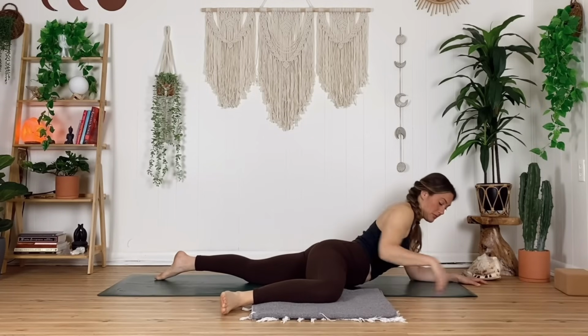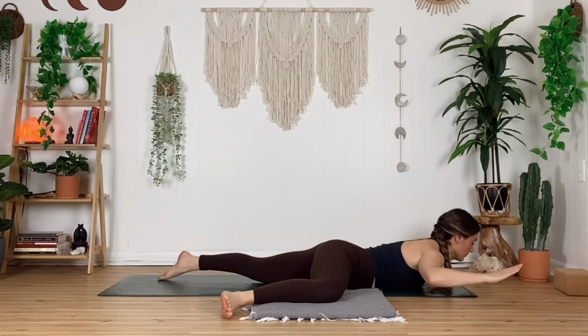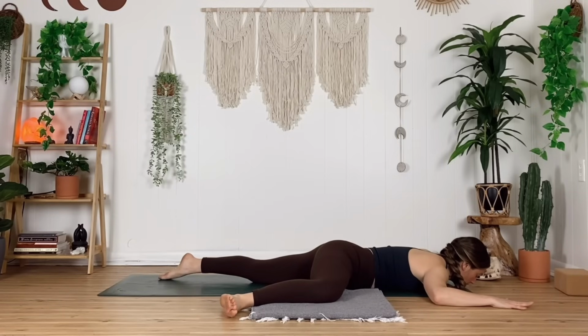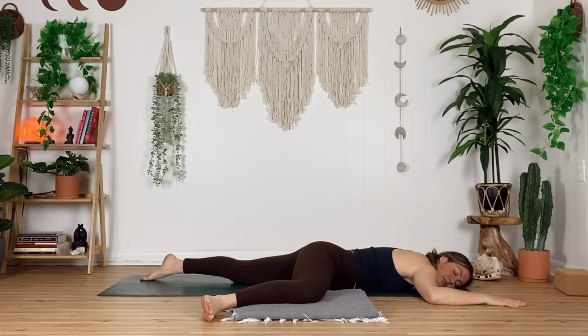So the knee should be in a right angle, supported by the blanket or pad, or maybe it's on the ground. Coming into Sphinx arms, elbows stack under the shoulders, palms are flat. Take a moment to make any adjustments. You can stay on the elbows or lower down, making goalpost arms, resting your left cheek on the mat.